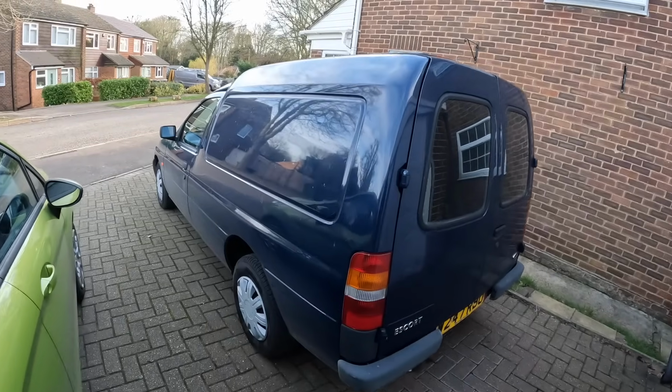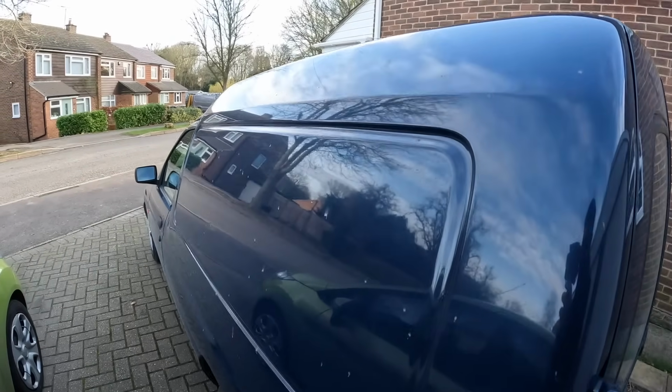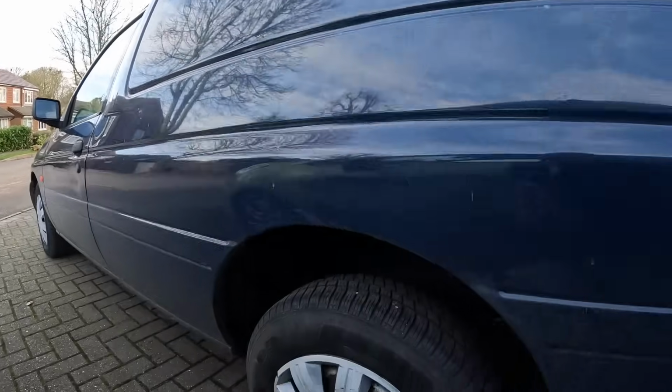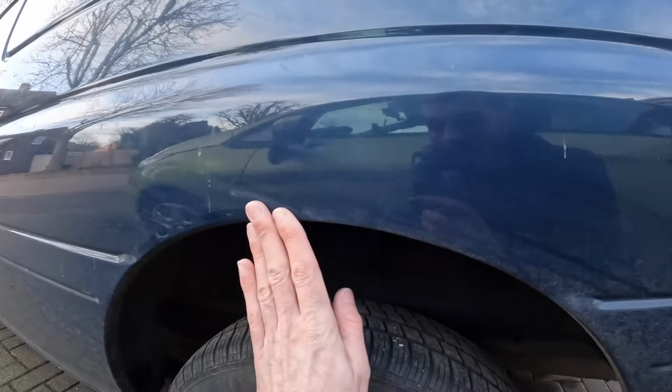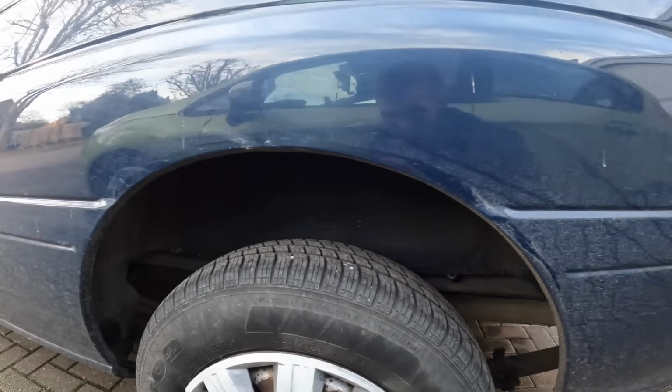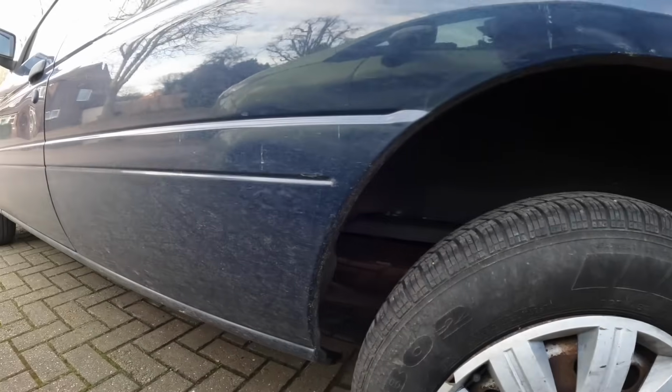Now, down the near side of the vehicle, it's exactly the same story. There's a few less dings and dents on this panel, but the rear arch is nice and clean, just like the other sides. Literally no surface rust at all. It is so clean. I know it is slightly dirty now, but you just have to trust me on that one.